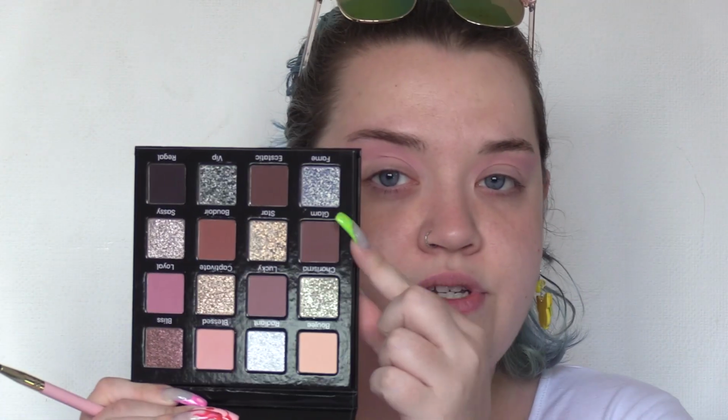Right, I'm going to go in with a P. Louise E34. We're going to take the shade Glam, which is this one here, and we're going to start deepening up this crease.